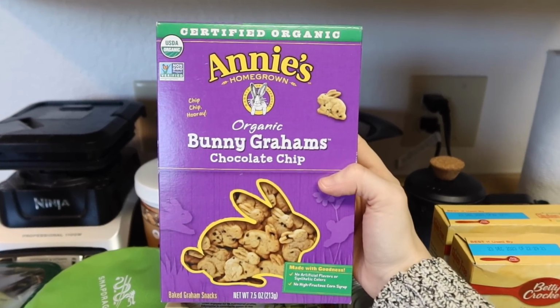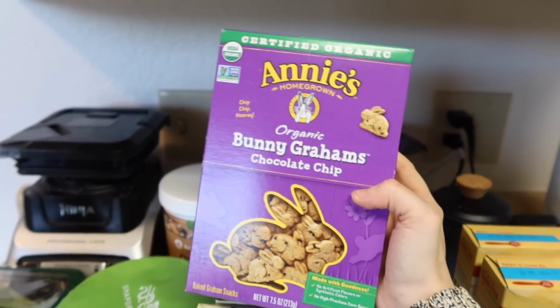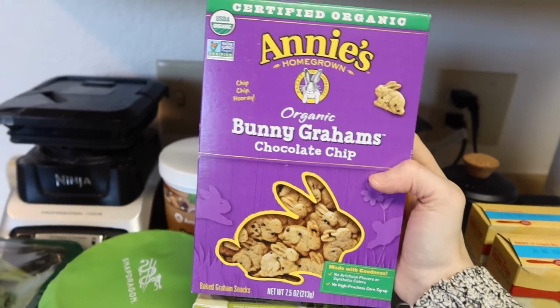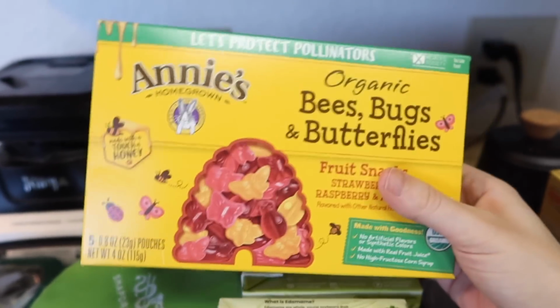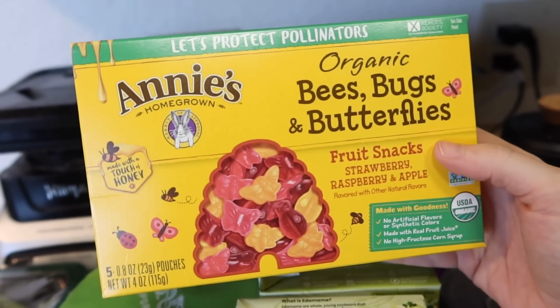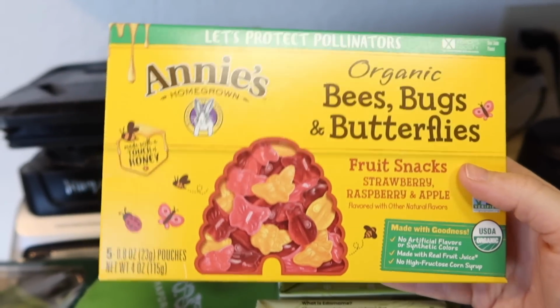Unfortunately, Nathan can't have these, but I was greedy and I got these for myself. They look good, and they were only $1. Cereal, please. I might put these in milk. And then this was also really cheap, and this is such a stupid thing that I got. It's such a little kid snack. Oh, those are cute. It's bees, bugs, and butterflies, and anything that has bees, I just can't resist.